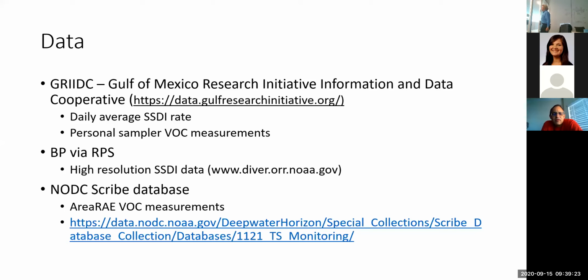This was the first data set that I was able to get a hold of and do some basic analysis with. And even though there's some issues with bias in the sampler data, because there were mitigation strategies in place that personnel would go indoors or out of any high VOC concentration environments, and so the peaks are muted and they're not directly tied to SSDI. Even then, there's still some inclination in that data that indeed SSDI still reduced the VOCs that were seen by the personal samplers. So that kind of gave me the first clue that this was worth looking into.